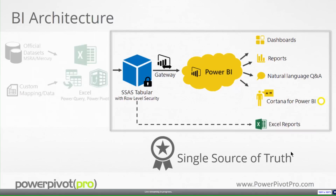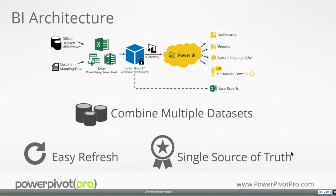And the last part is the single source of truth. How many times has it happened to you, perhaps in the old world, where you had report A and report B, and your users complained that, hey, Avi, the numbers in report A don't match the numbers in report B, because each one was custom built, each one had its own formulas. Not anymore. As I mentioned before, the data model is the heart of that, and that has all the DAX measures defined, and they are powering all of your reports across all of the tools. So it could be Power BI, dashboard reports, Excel reports, Q&A, all of those point to the same source. Yeah, that's terrific. That's data joy. So great, that's the key highlights from the architecture perspective. You can combine multiple data sets, still retain easy refresh, and have a single source of truth.